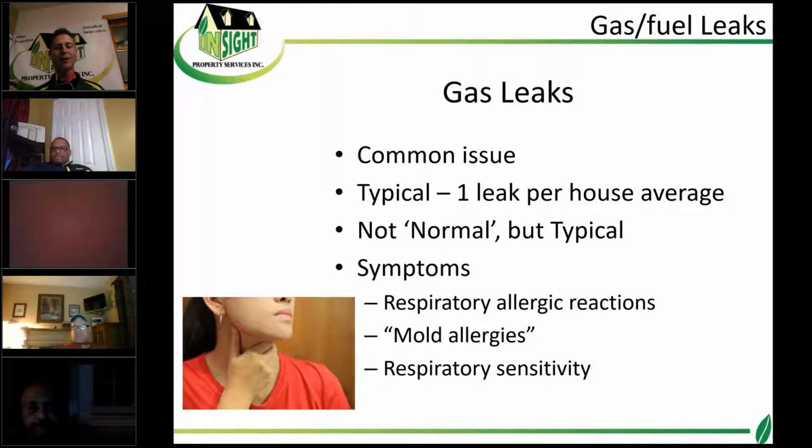But again, for a good long while, it was typical for me to find at least 1 gas leak per house. And again, I tell homeowners, it's not normal, right? It's not acceptable, but it is typical, sadly. So keep an eye out for gas leaks.